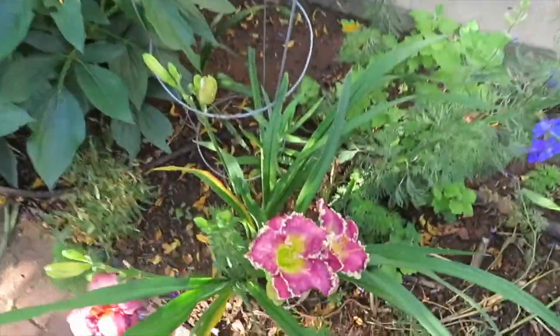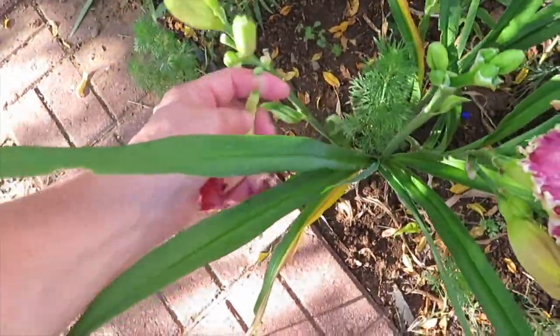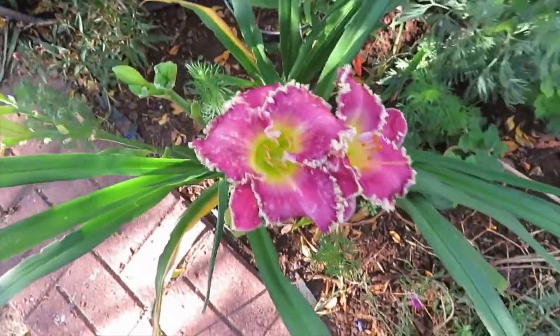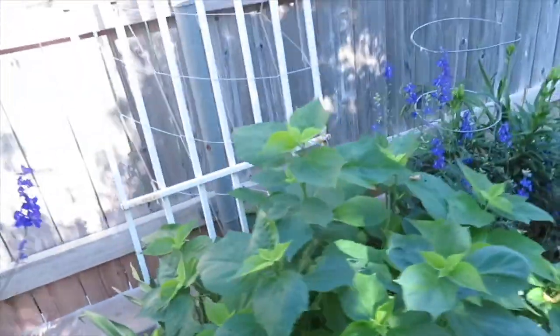And then I have new daylilies down here, and an old one from yesterday, of course. But look at those, aren't they pretty? I just love the ruffles, and then that it's edged in that soft yellow. It just really brings it out.